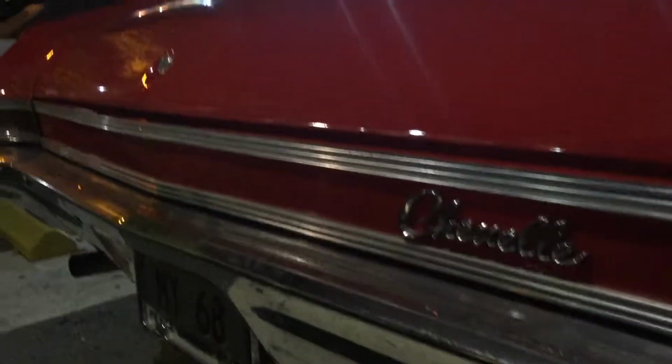And this is a Chevelle, which, if I remember right, was at the last meet of the year for the MP meet. And I absolutely loved that one as well. That was brilliant.